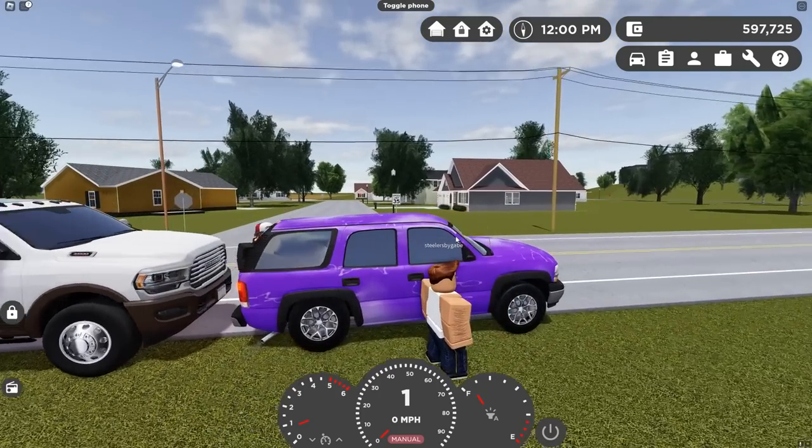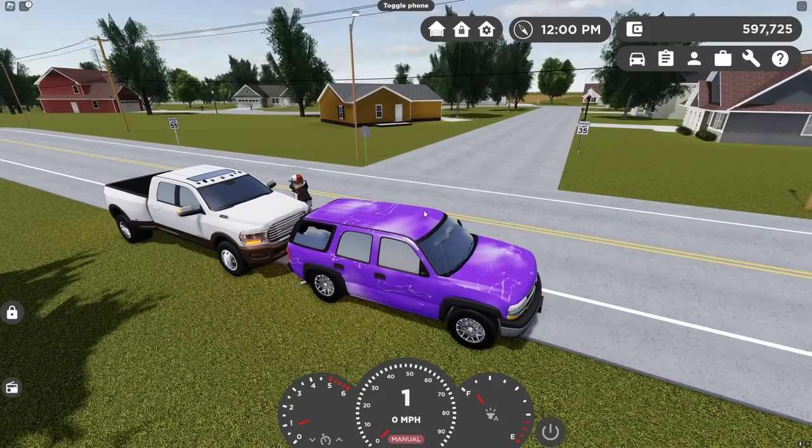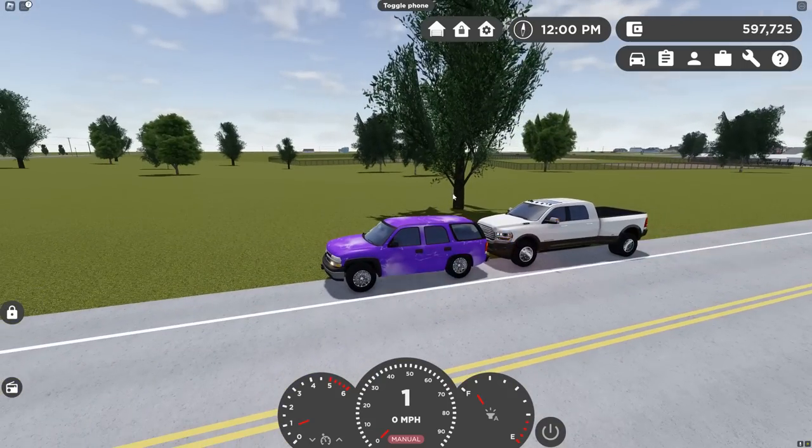Let me hop in. Let's see if it works here. All right, yeah, hop in. All right, you might want to stand back just in case this rope breaks. Let me just make sure it tows. No, stand back, please. I wouldn't be in the truck.